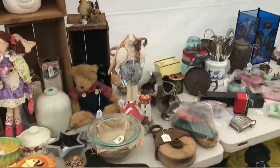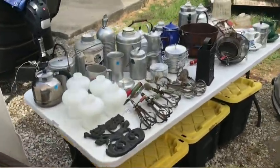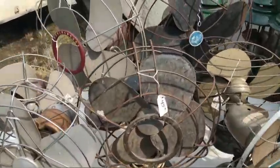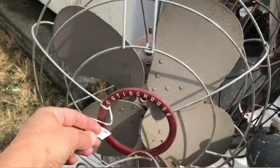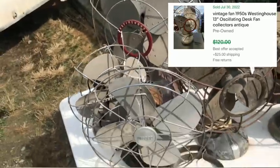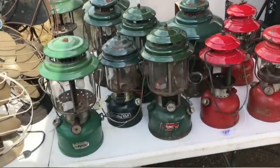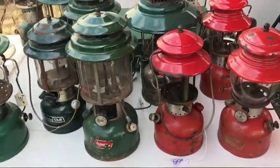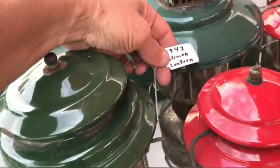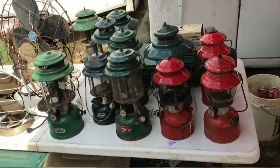And got a nice display in here. Kitchenwares. A lot of neat old fans. The Westinghouse kind of grabs my eye back there with the little circular center. 55. Some nice lanterns. This Coleman back here behind is pretty nice. And 85, nice looking selection of lanterns too.